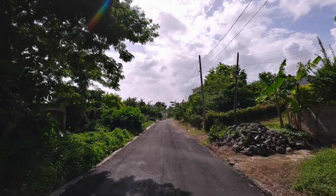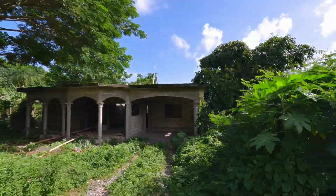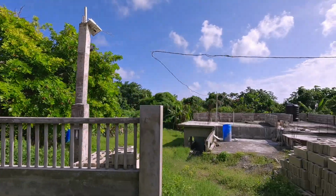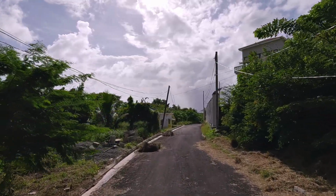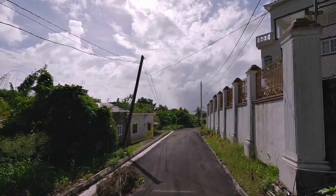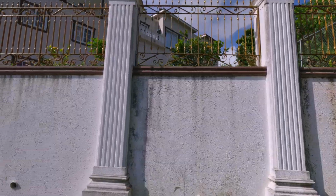Well, maybe. I don't know what to think. Maybe it's the council that lives here. Well, that one house here is pretty fancy looking, so maybe you're right. Maybe it is a council house. A council house is not going to be fancier than anybody else's house. Okay. Well, maybe whoever built that house built the road.